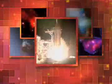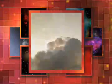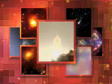We have booster ignition and liftoff of Columbia, reaching new heights for women in X-ray astronomy. The main thing Chandra does is take these superb, sharp images.